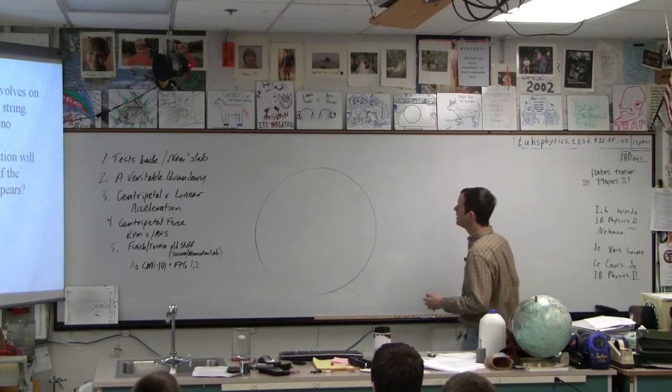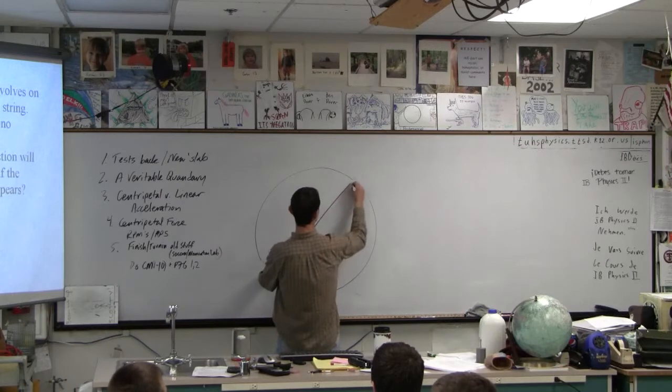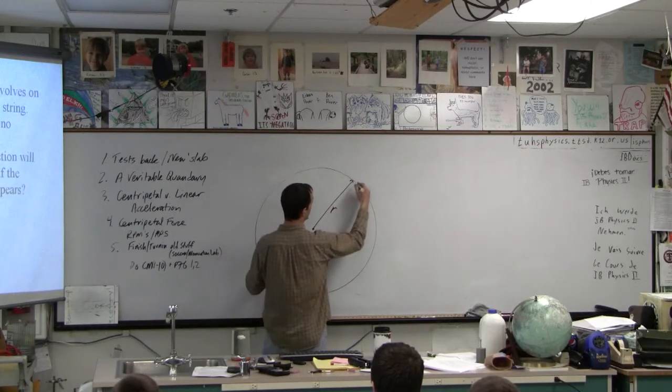All right. So here is this thing. Here is the anatomy of circular motion. All circular motion has a radius, right?